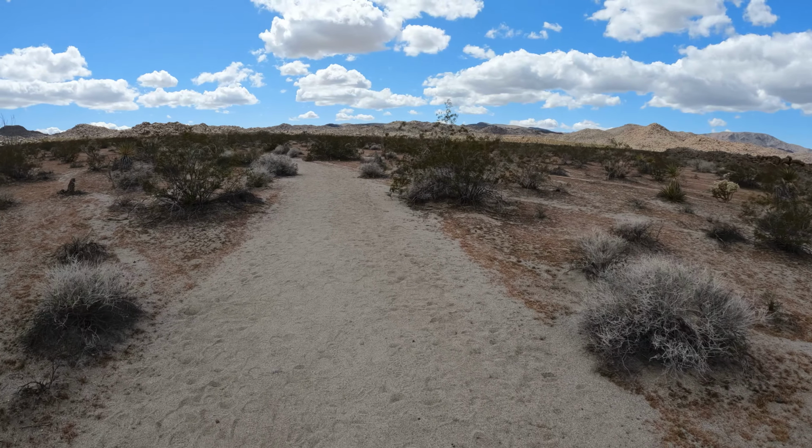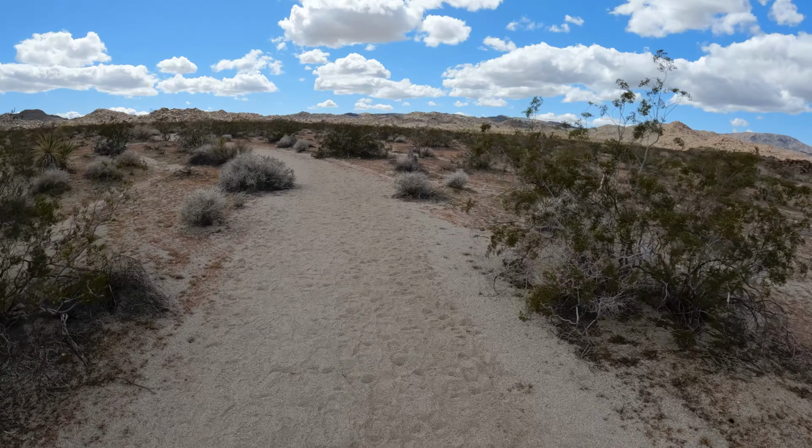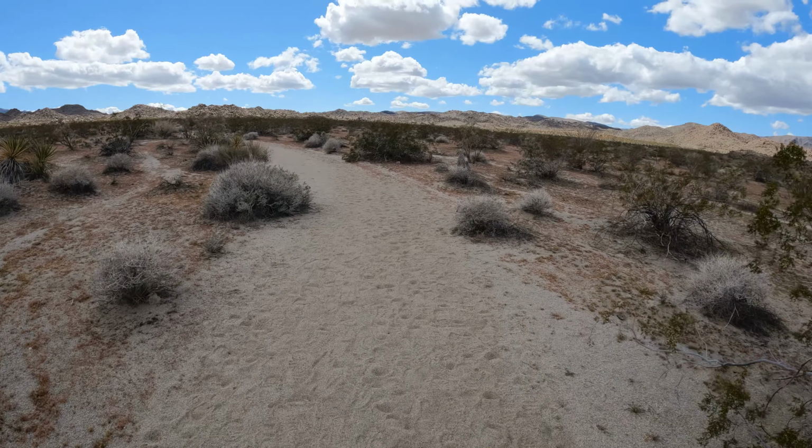Like I said, clouding up, so it's a little cool in the clouds. Just got my long sleeve shirt on. The wind's not too bad here. So let's see what we can see here.